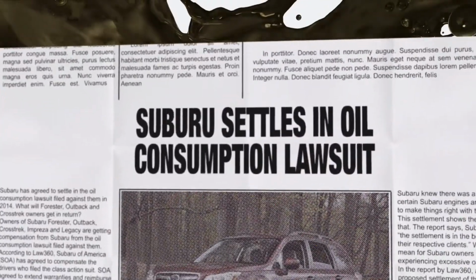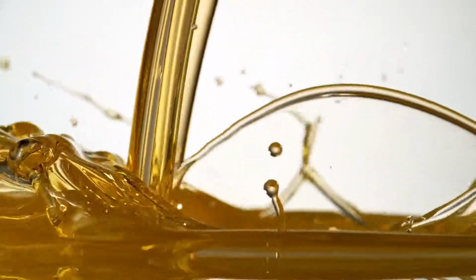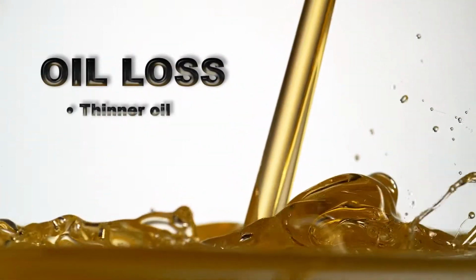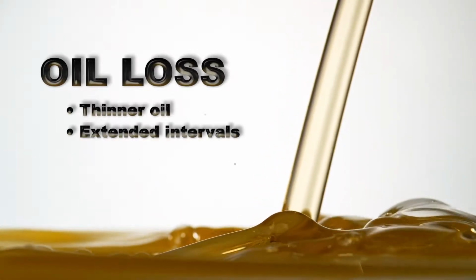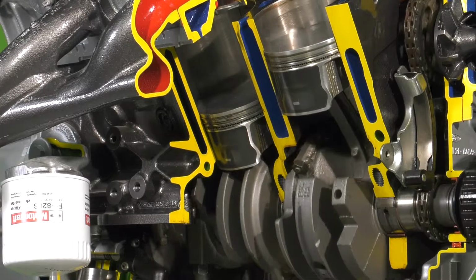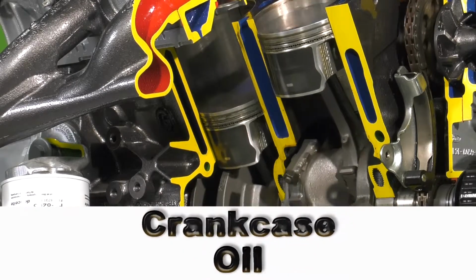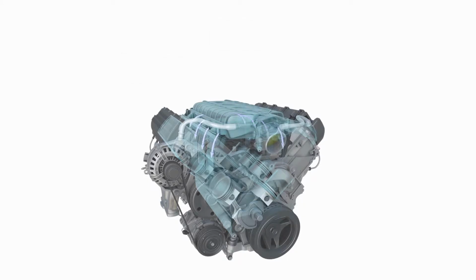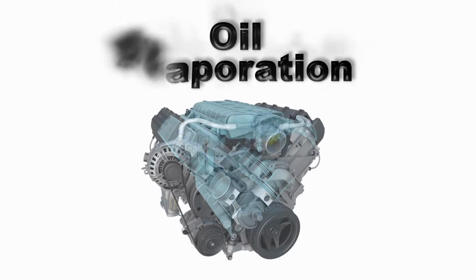Oil loss is at the forefront of engine problems today and spans across all three engine types. So what's causing oil loss? Thinner oil, extended oil change intervals, and engine designs. Today's lower oil viscosity blends aid in less resistance between the engine's moving components to help increase fuel efficiency. However, these thinner oils can result in oil loss by evaporation.